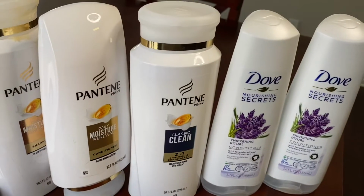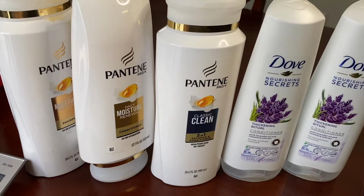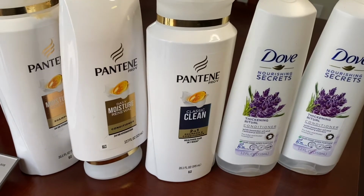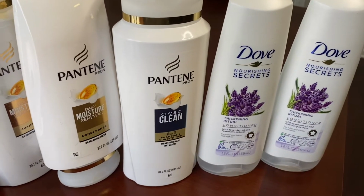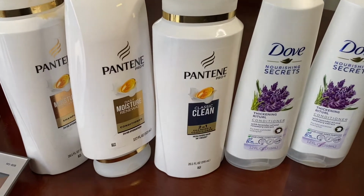And then I got $7 extra bucks back, $5 from the Pantene, and then $2 from the Dove deal, which I thought was a pretty good deal. I love Pantene, and recently I've been using Dove, which I've been loving so far. So yeah, that was my next deal.